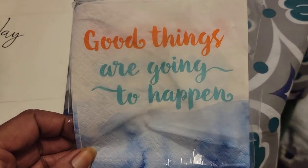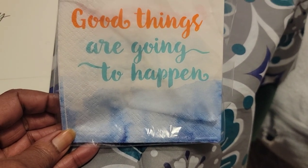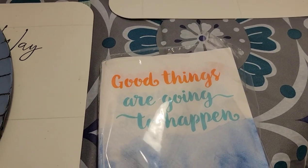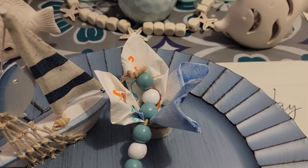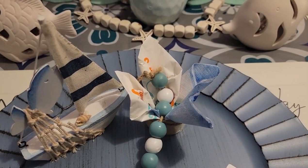But anywho, I found these napkins, and the first thing I saw was the blue, and it looked like the ocean, and it says, good things are going to happen. What an awesome saying, right? I didn't even know that I was capable of making napkin flowers, but to me, they look like flowers, and since this is my home, to me, they're flowers.